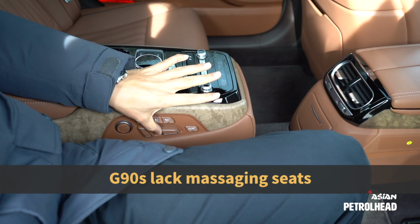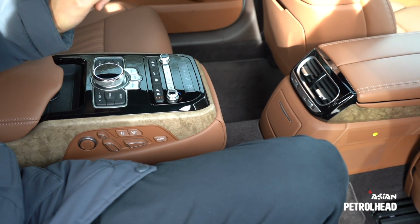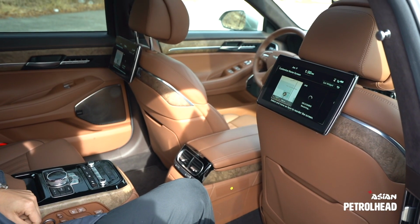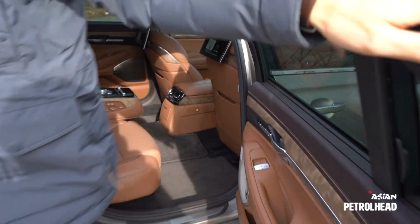You can of course recline your own seats and turn on the heated and ventilation seats, and also play with climate control and media control, which gets displayed through these rear entertainment screens. And also it's got ghost closing doors.